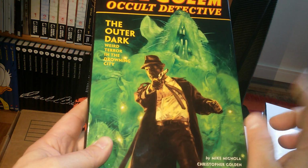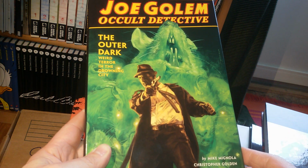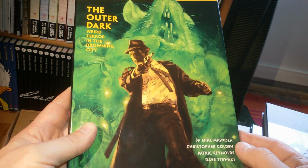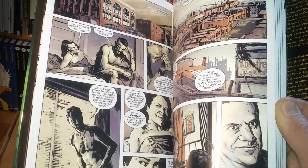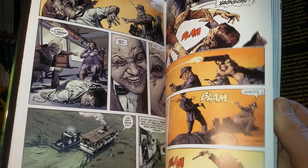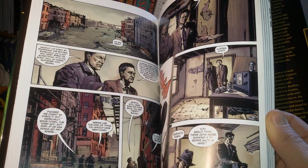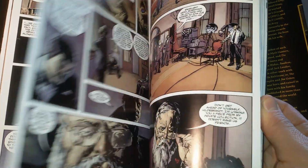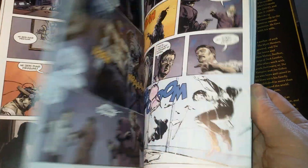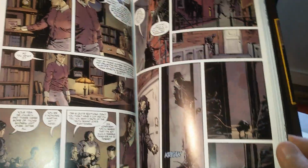Number 10, it's Joe Golem: The Outer Dark, written by Christopher Golden and Mike Mignola, with art by Patrick Reynolds, which is very photoreferential, and this is a type of comic art that I usually don't like as much as other ways of doing your comic art.